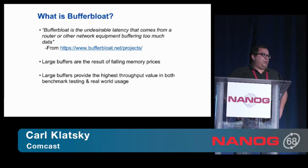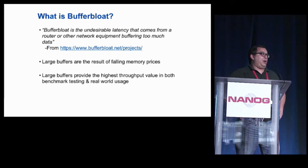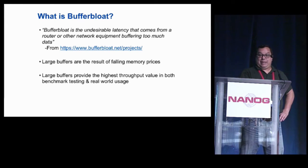Memory prices, as we know in the electronics industry, have been dropping significantly, and we've been employing big buffers in our end equipment, primarily because the benchmark testing and the real-world usage shows the highest throughput. That is a common theme for vendors trying to sell equipment, and also for service providers making competitive service offerings, talking about getting the highest throughput. You know, we can do 150 megabits downstream or 200, whatever the number's going to be. Employing large buffers, particularly in the end equipment, helps to get there.